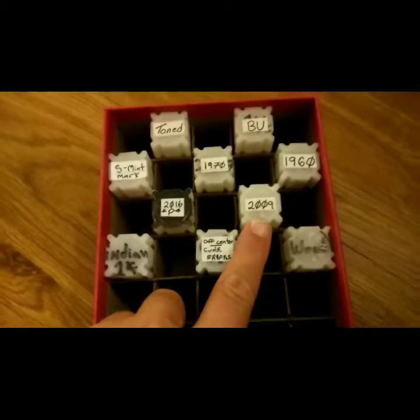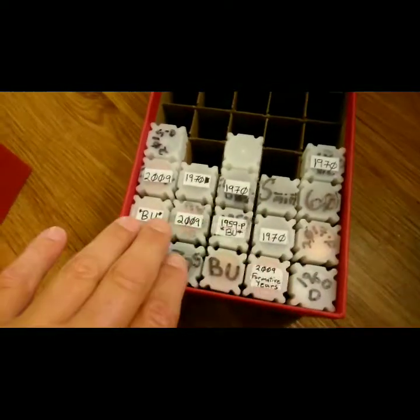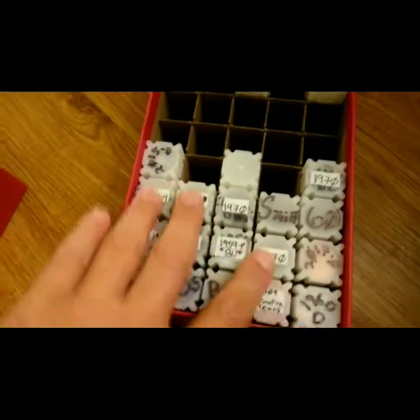I need to take this 16 out. I don't know why I have that. But my 2009s, Indians, all centers, Cubs, Airs, and then the Woodies. And these are all the filled tubes that I have of them coins. Alright, let me flip you around here.